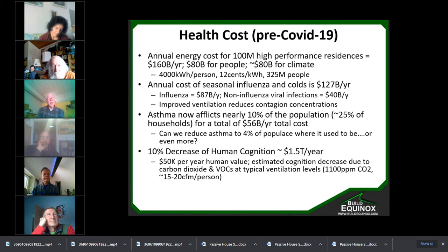And that is about 4,000 kilowatt hours per person. And that $160 billion per year for the energy to be comfortable and to do the things we'd like to do in our homes compares to current costs for seasonal influenza and colds of about $130 billion a year. Okay, and that's just a couple of simple afflictions that we face every year. And then, of course, COVID's just blown that out of the water with trillions.